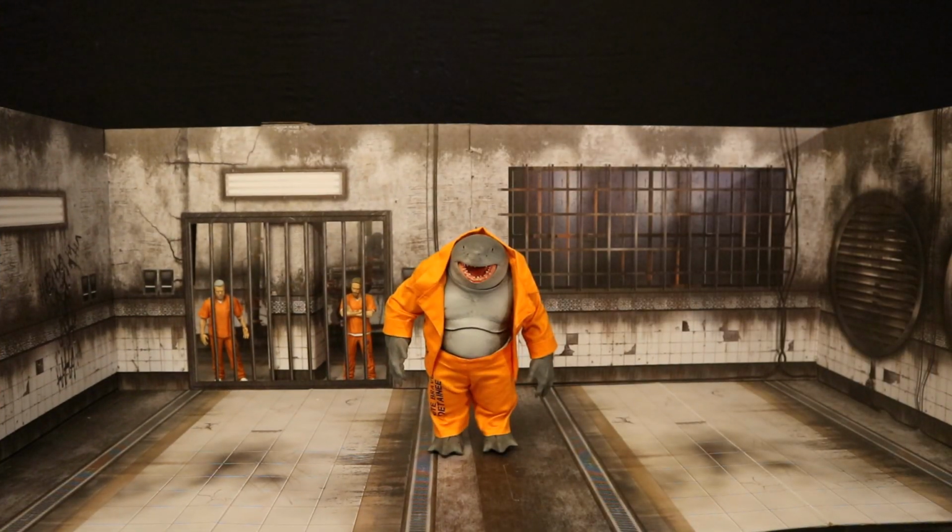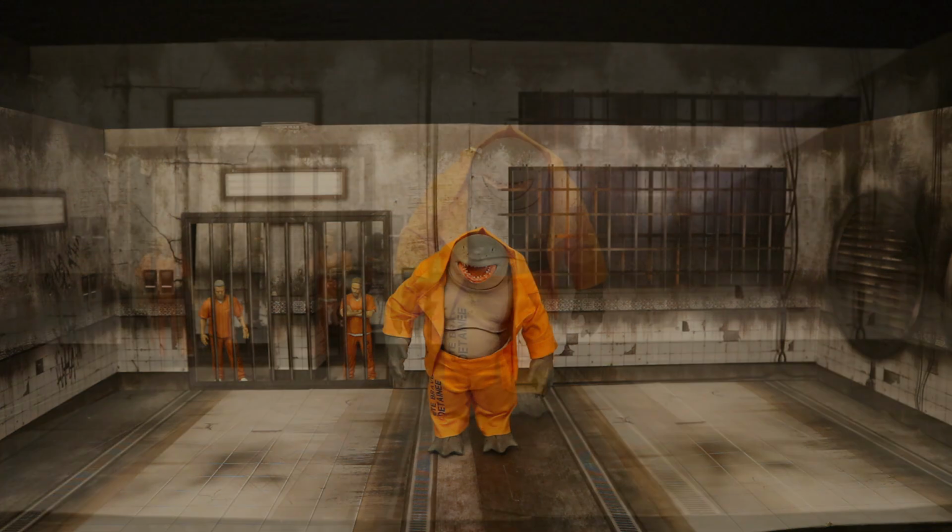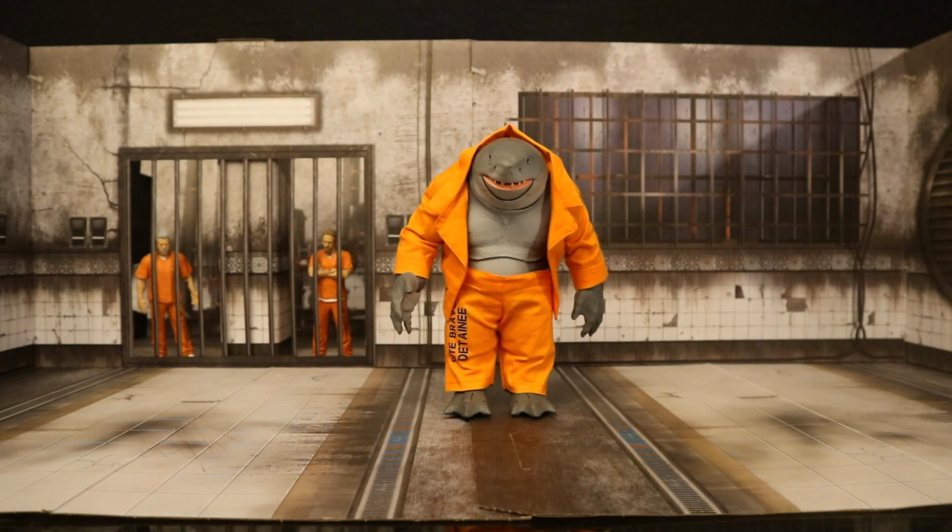So I decided to switch to a prison or asylum type setting for the rest of this video. Now that Killer Croc is in his prison attire. This is the Extreme Sets Pop-Up Asylum. Now that we've taken a pretty good look at King Shark and how the outfit fits on him, and it fits pretty good. I mean, the shorts stick out a tiny bit at the back, but if you have both pieces, it's not a problem. Let's check out how it limits his articulation.